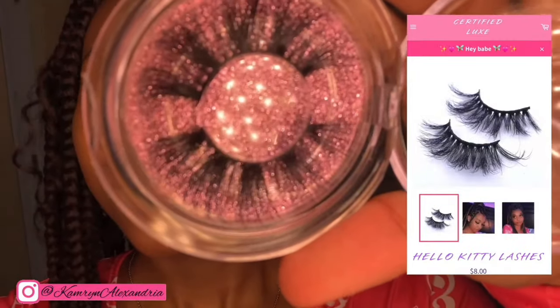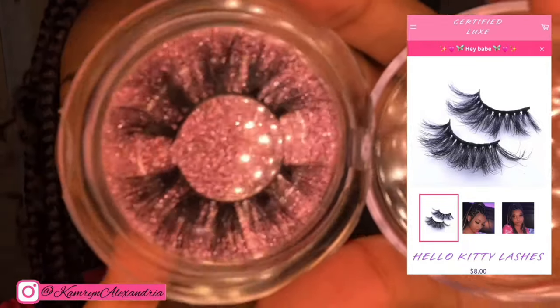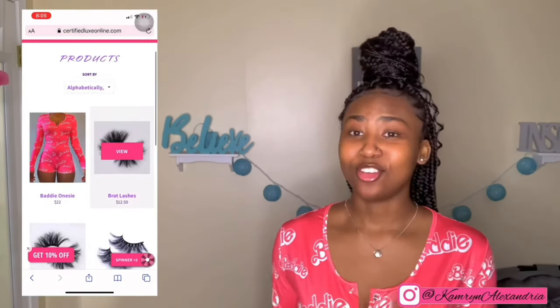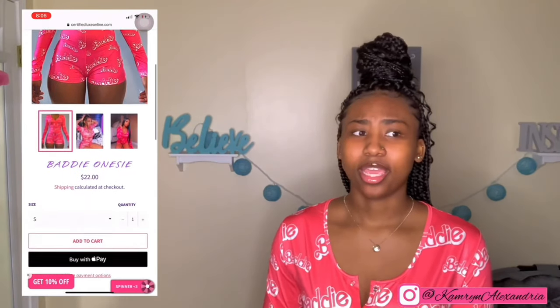Almost forgot. Yeah, I got these lashes here. Here's the lashes, really cute. Like, how could you not like them? Like, look at them. And I'll put a video description of how the website looks. And while you're looking at that, you should definitely shop from this company. The customer service is really good. It's just a really good company. So you should definitely order from there.